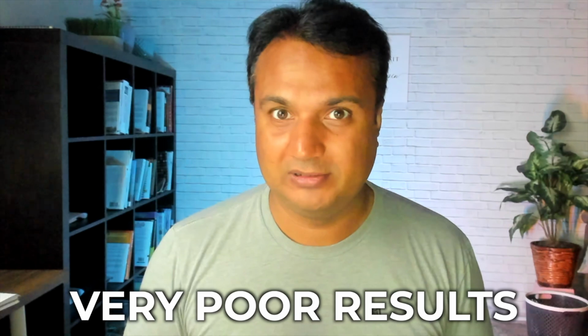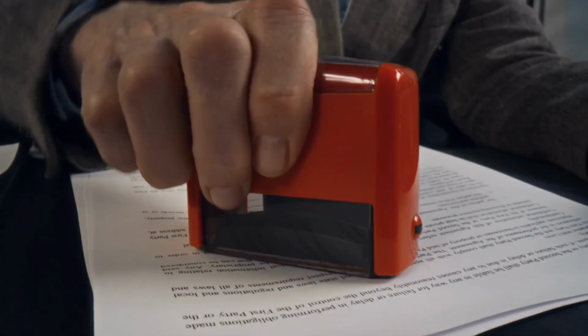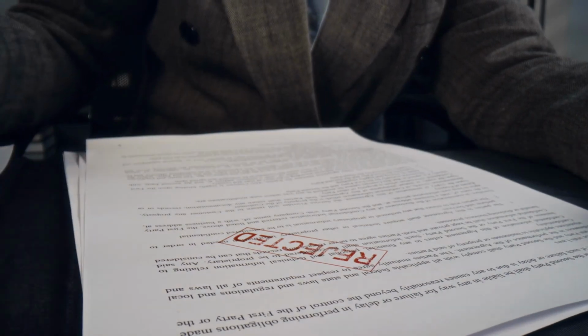Now, I saw some tools which help you mass apply. So basically, once you upload your resume and other details on their portal, they try to find all the job openings which are relevant and then automatically apply to all of those jobs. I think that is sort of spammy, and this level of automation usually leads to very poor results. And it's possible that some of the companies or some of the recruiters just blacklist you because your resume is getting bombarded in their systems.